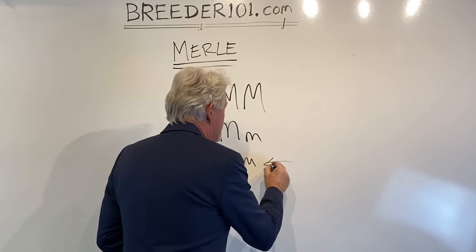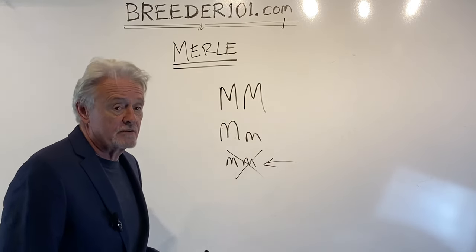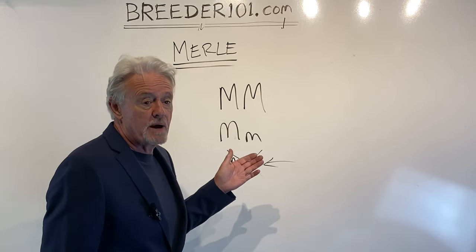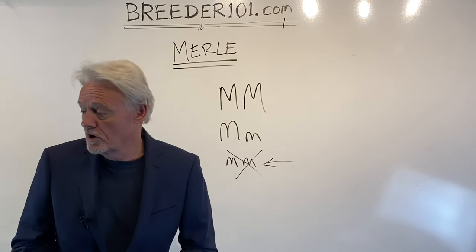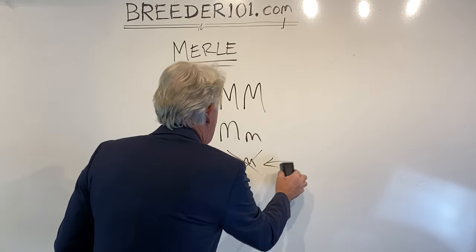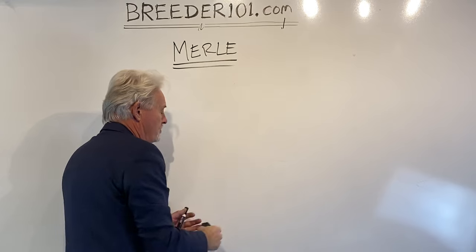That one is a get-in-trouble dog. You do not want that. That can end up with a merle dog that's deaf and blind. So that's the reason why when we're breeding merles, we're careful about what we breed a merle to, because we don't want to breed two merles together. Let me just talk about that for a second. Let's get a Punnett square out here, because this is an important point.